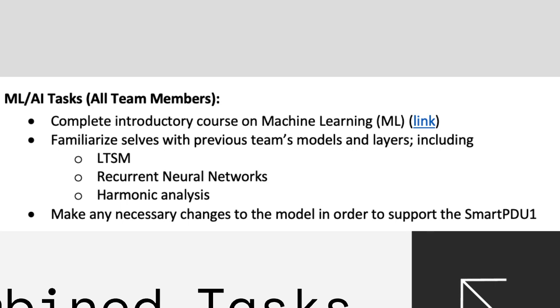There are some specifics used in our current model that we're going to ask students to also familiarize themselves with. That being LSTM, long short-term memory, the basic fundamentals of a recurrent neural network, and just the principles behind harmonic analysis, that being for that new model that we have developed.